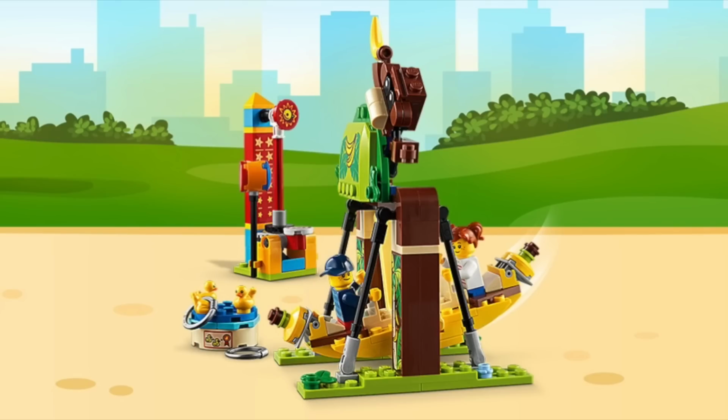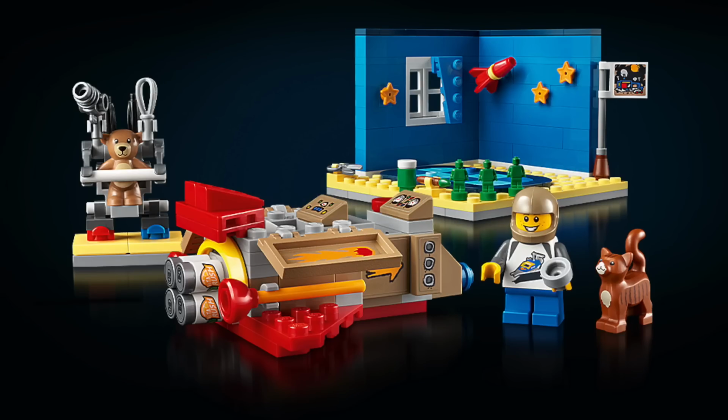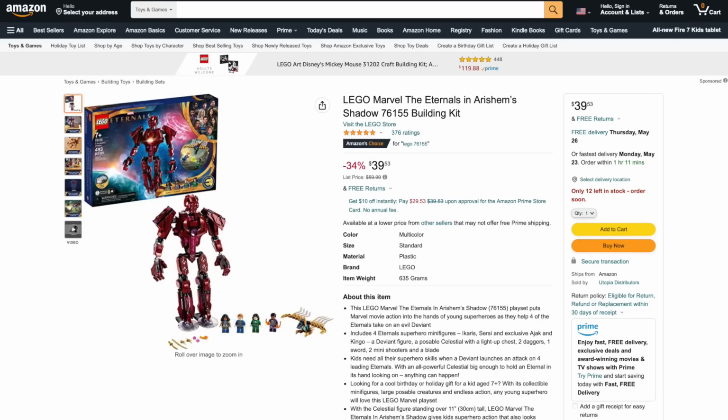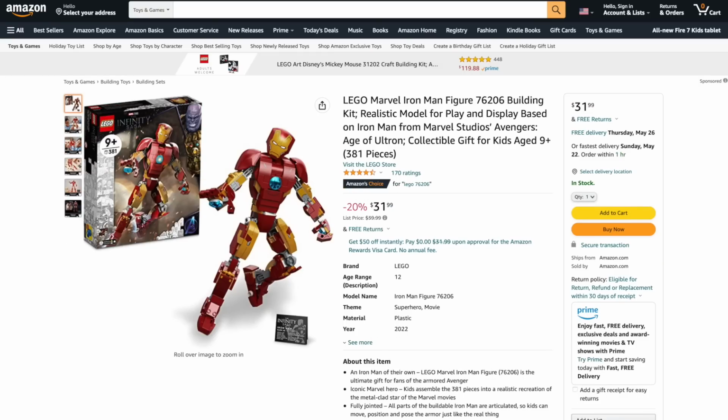First to LEGO, from now through the 30th, you can get this free LEGO Children's Amusement Park set with purchases over $90. And it stacks with a promo to get the free LEGO Ideas Cosmic Cardboard Adventures with purchases over $160. Over at Amazon, they've got the LEGO Star Wars The Child for 25% off, and the LEGO Marvel and Airship Shadow for 34% off, plus the Gargantos Showdown and Iron Man figure for 20% off.